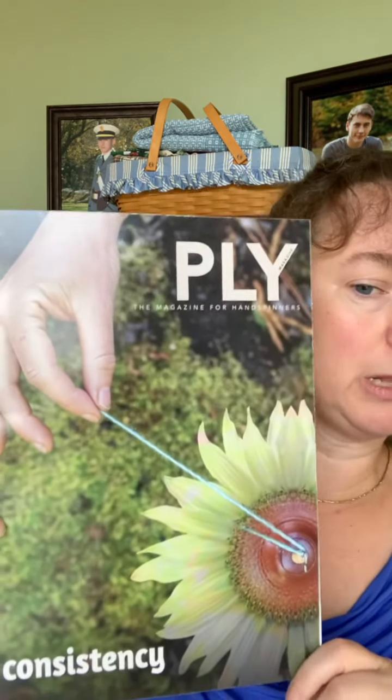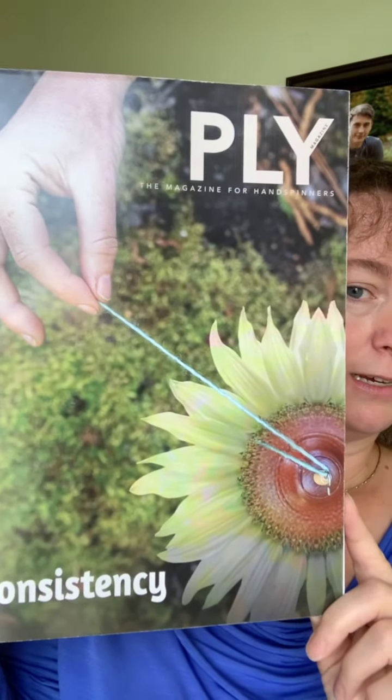Not on cross stitch, but the other thing that came in the mail was my quarterly issue of Ply magazine. This is my spinning magazine. Oh, it's a gorgeous, gorgeous magazine. It's got so much information in it, and I love it when those come out. So I'm going to have to snuggle under the covers one evening and read. I'm excited about that.